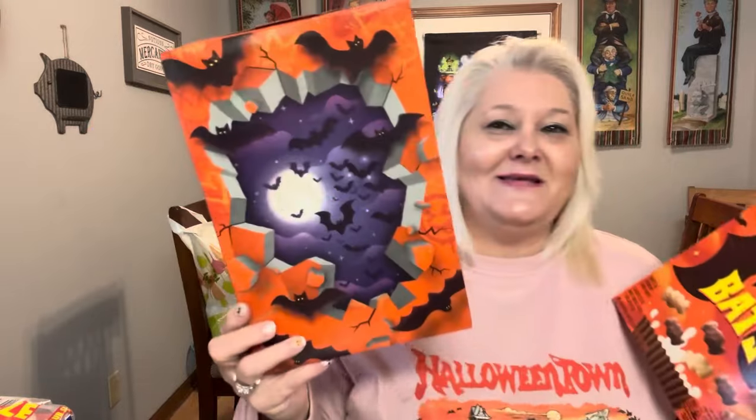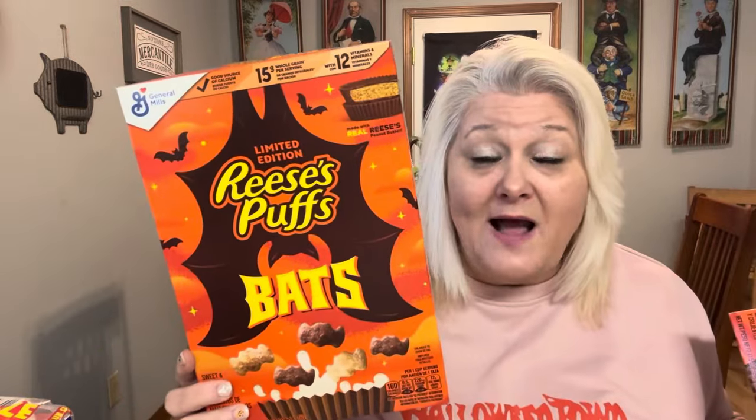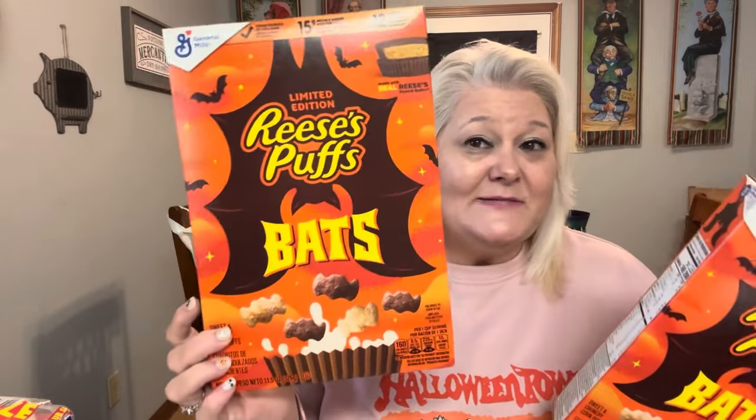So I looked at the little tag and I love the back of this. Look at this. It just looks so seasonal appropriate if you're into Halloween and bats and things like that. They were on sale from $4.49 to $2.79. So I didn't buy not one, but I bought two of them. I may even have a bowl of cereal. I haven't had cereal in a long time like this. My son absolutely loves the regular Reese's Puffs.